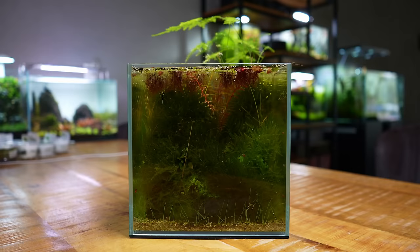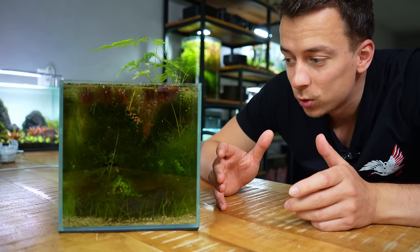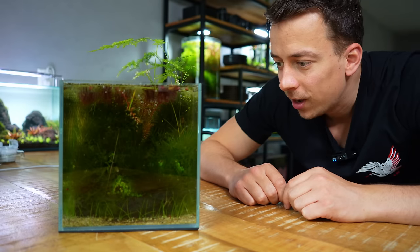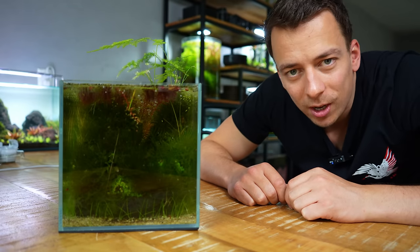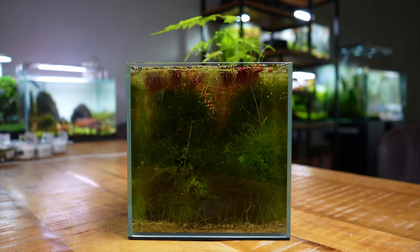So this is the current situation of the cube. As you can see, it looks pretty bad. I think for the past 2 months, I haven't even used the light. I basically just placed it in the window and let it run on natural daylight. Plants are still growing well, but I mean, without maintenance, you're just going to get algae. So we're going to take it down, empty it out, and just start from scratch again.